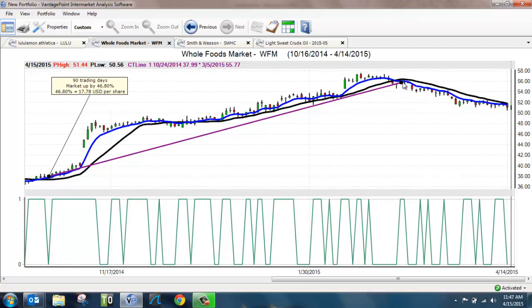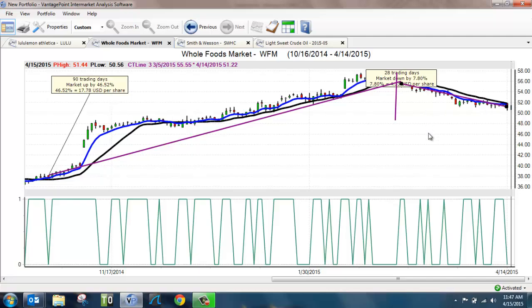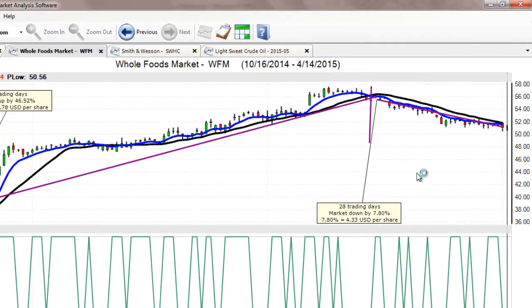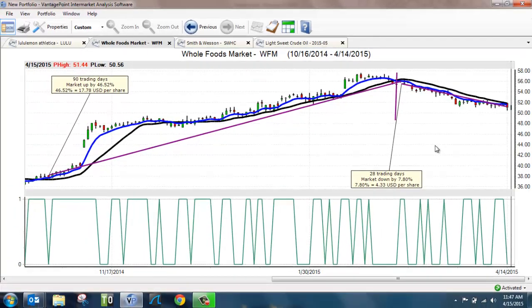Plus, VantagePoint indicated this trend was going to start going down. It started to go down. The neural index gave you that confirmation. And you can see from that day until the close of yesterday, Whole Foods still going down. For the last 28 trading days, you could have picked up about 8% in Whole Foods. Trend following needs to be a thing of the past for you, and you need to start forecasting trends with incredible accuracy with VantagePoint.